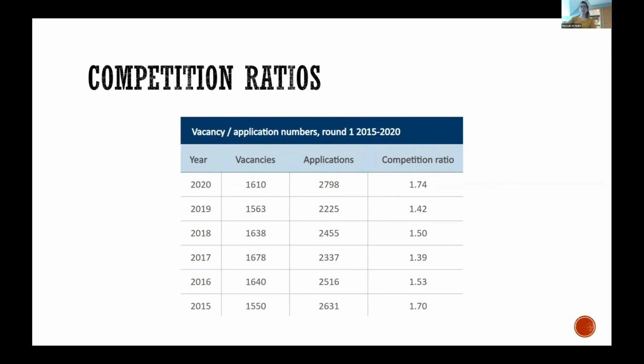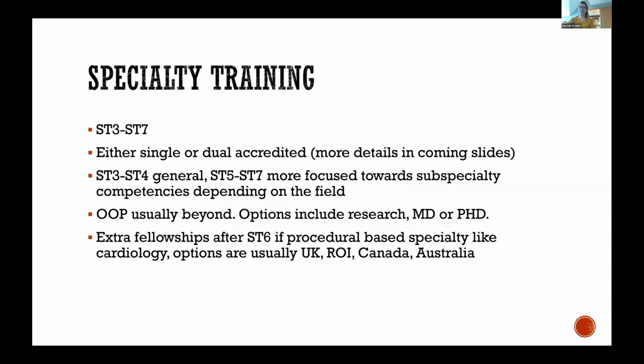get a post. Now, this is actually better for you, and the reason why is because you will be applying competitively from the beginning for all the posts available. When I applied, it was way more difficult because there was only a minimum number of spots left after the UK and EU residents have filled the posts.